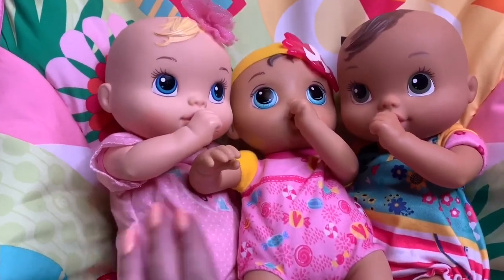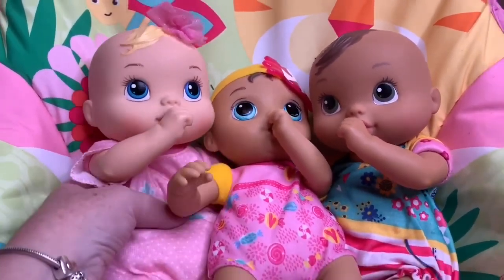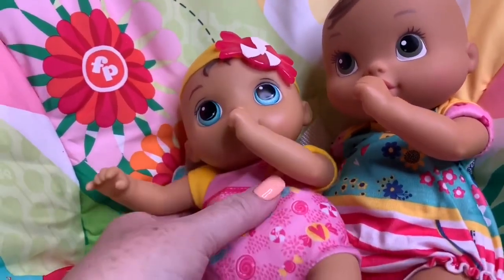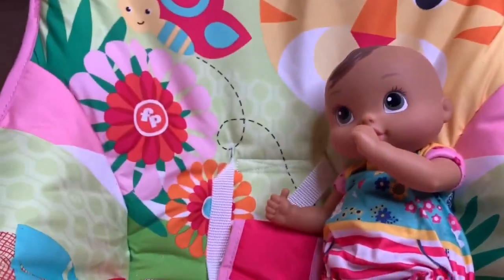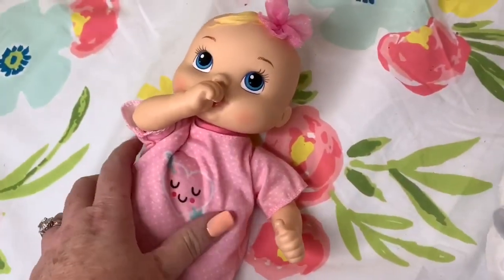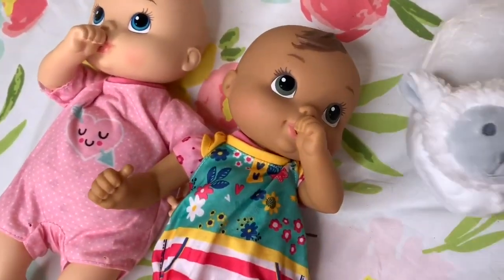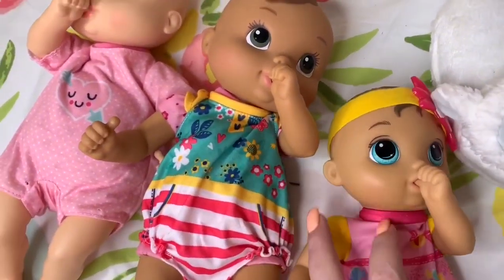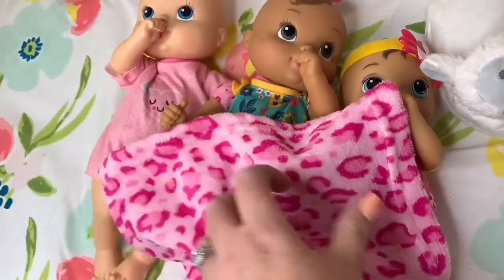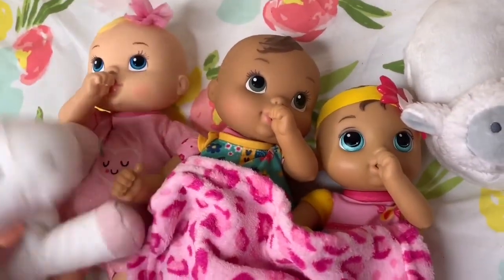Guys, so they got their bellies full. All of them have a full belly, and I'm going to take them and lay them down for the little afternoon nap. So I'll take Brooklyn first. Come on, Andrea. And sweet little Brooklyn. There we go. So we have Brooklyn. We have Brea. Andrea. There we go. Now we can lay them down for a nice little nap. Maybe they'll take a little afternoon nap.